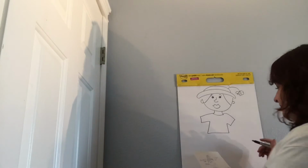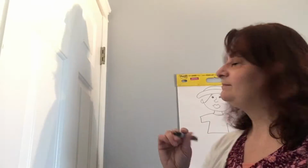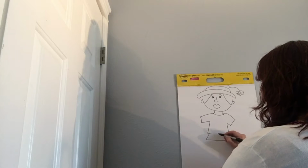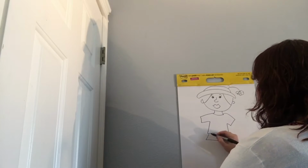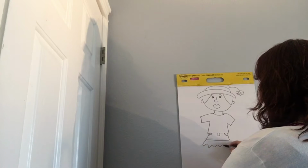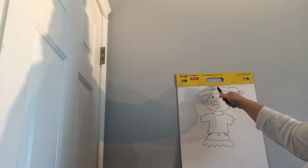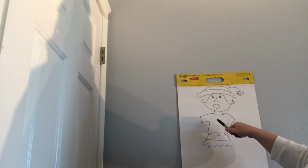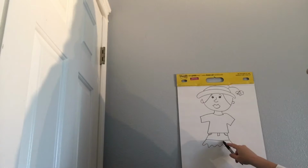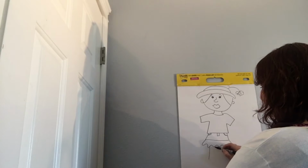Now, she really wants to have la falda, which is a skirt. There's her skirt. I'm gonna give her some ruffles on her la falda. So let's go over it again. La gorra, camiseta, la falda. We're gonna give her some legs.